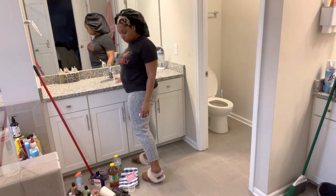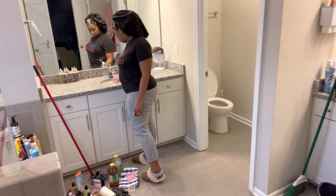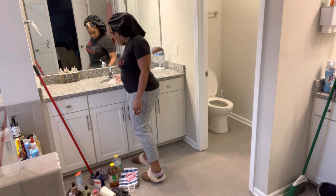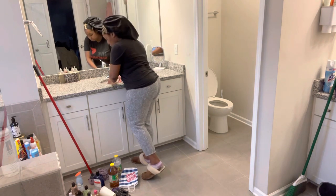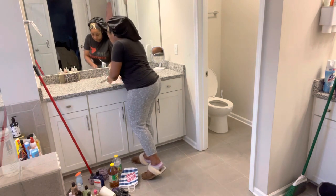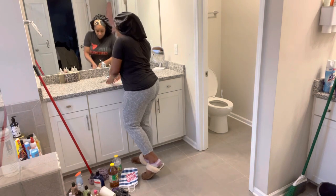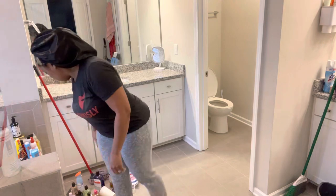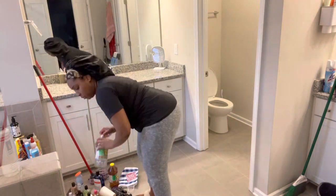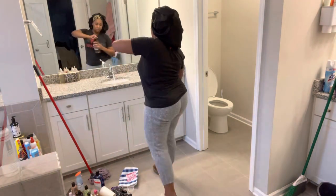So now that I've cleaned the toilet room, I'm just draining out the water that was in this sink because I used it to clean this countertop as well as the toilet room. So I'm just draining the water and refilling it back up with the same solution, which is water, bleach, and Pine-Sol.